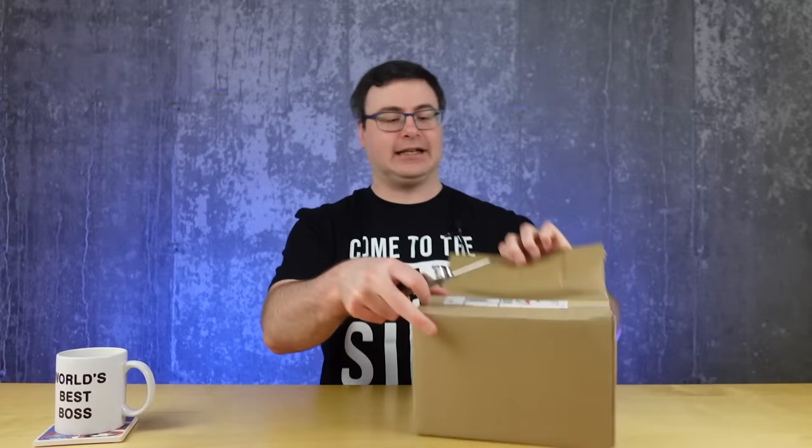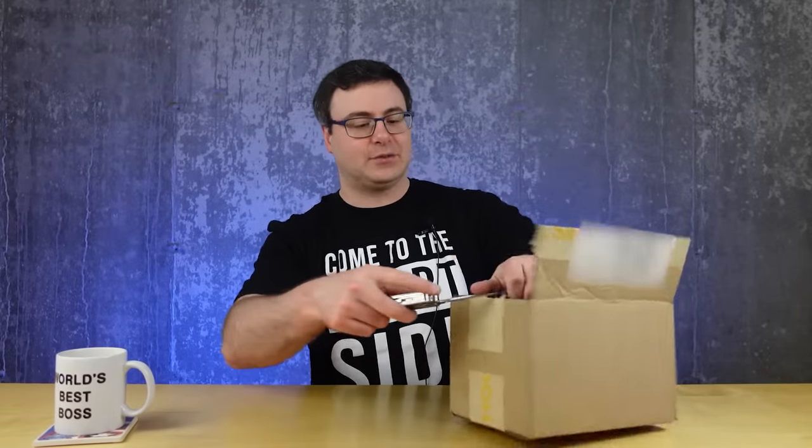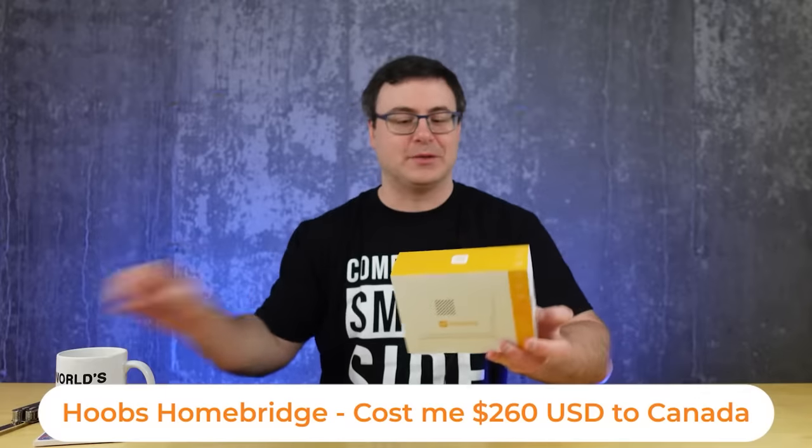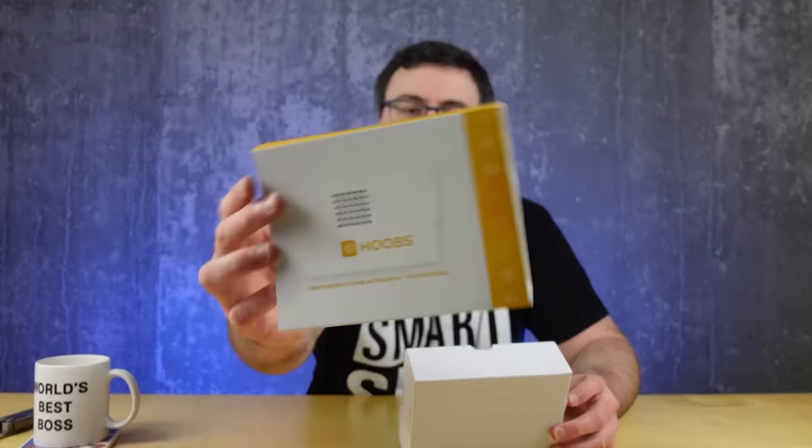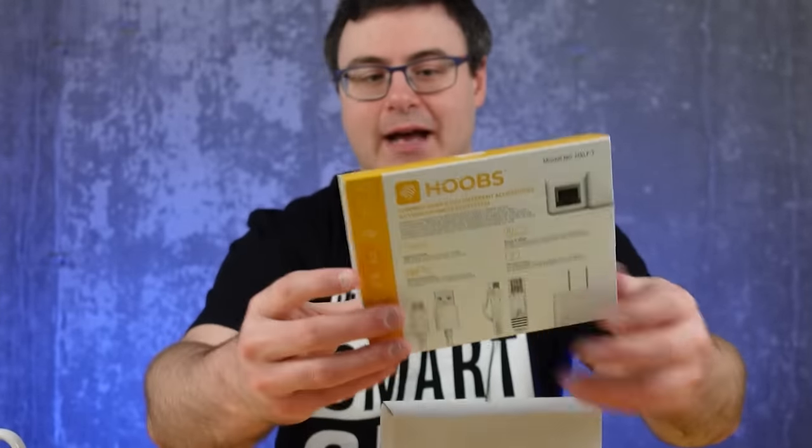I got my big trusty knife. This is the most giant one ever, but this one, I happen to know a little bit of what's inside. This is called Hoobs, and it's a home bridge, and it's actually gonna be probably the most expensive thing that we talk about today. Now, a home bridge in general brings products that are not compatible with Apple HomeKit into Apple HomeKit.